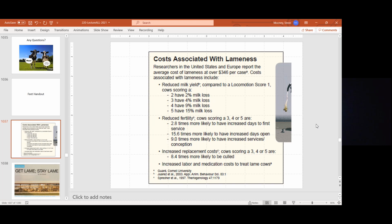If you go into your dairy reference folder and pull out the lameness locomotion score calculator, one of the things on that is how much does lameness cost you? With this, we're talking about a reduction in milk yield. Lame cows produce less milk, that's probably not a surprise to anybody. We're also going to have reduced fertility, anything 3, 4, and 5. We're going to start to get measurable declines in those animals' performance.